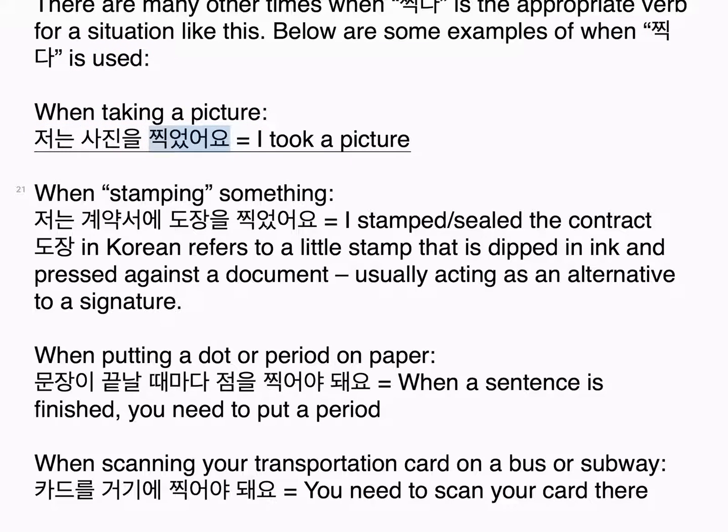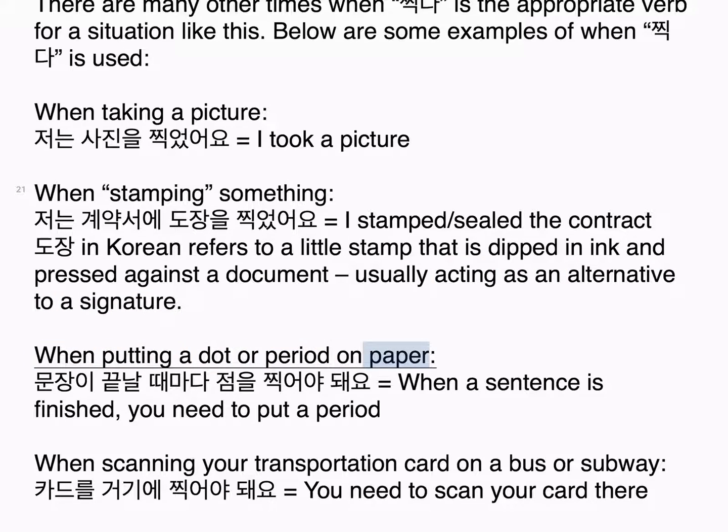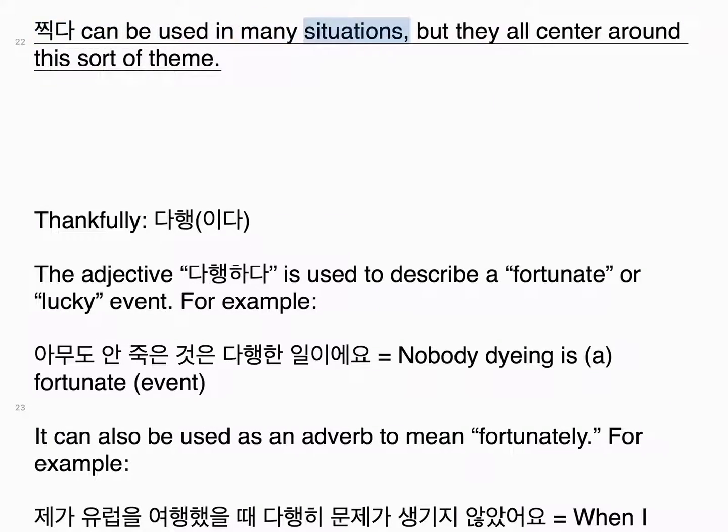When taking a picture: 저는 사진을 찍었어요. I took a picture. When stamping something: 저는 계약서에 도장을 찍었어요. I stamp sealed the contract. 도장 in Korean refers to a little stamp that is dipped in ink and pressed against a document, usually acting as an alternative to a signature. When putting a dot or period on paper: 문장이 끝날 때마다 점을 찍어야 돼요. When a sentence is finished, you need to put a period. When scanning your transportation card on a bus or subway: 카드를 거기에 찍어야 돼요. You need to scan your card there. 찍다 can be used in many situations, but they all center around this sort of theme.